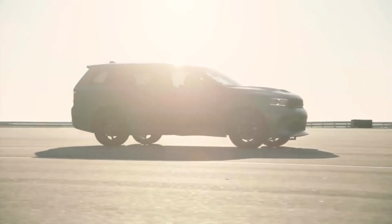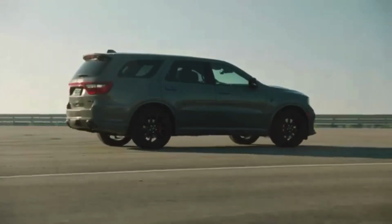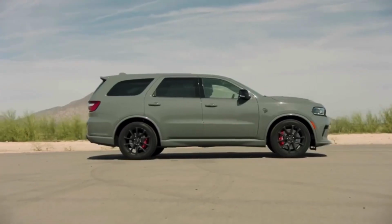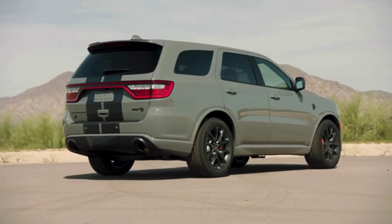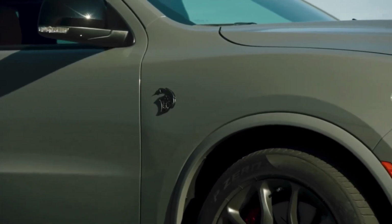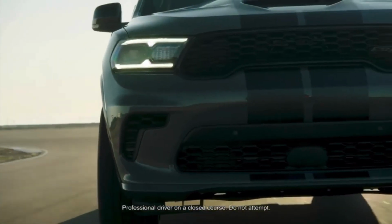So it's a 6.2 liter supercharged Hemi V8 producing 710 horsepower, 645 pound-feet of torque, all-wheel drive with its new and true TorqueFlite 8HP95 8-speed automatic transmission. Now, guys, this thing holds 7 passengers and it has 710 horsepower, 645 pound-feet of torque. That is insane, man.